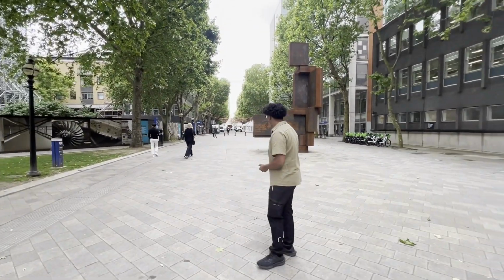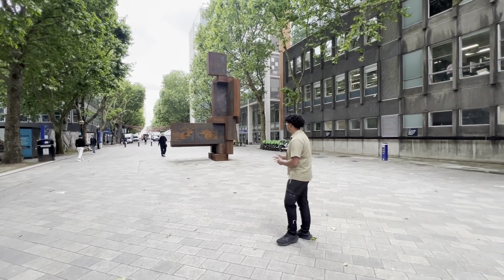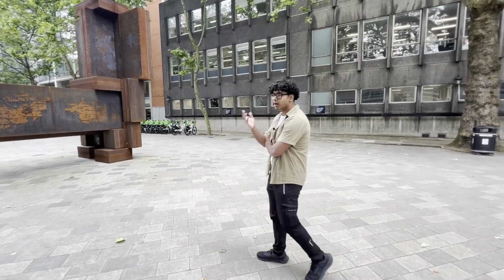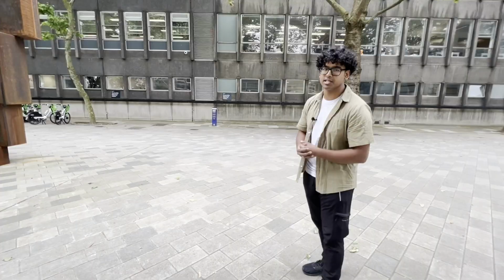We also have this questionable statue. The sculptor, Antony Gormley, who also designed the Angel of the North, says that it's a man squatting on the balls of his feet. Now, I don't know about you, but no matter how long and hard I stare at the erected statue, still can't see it.